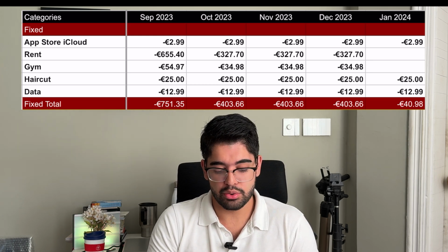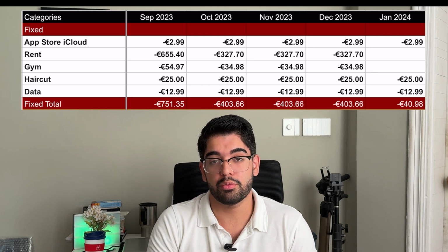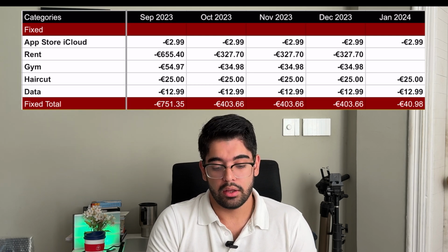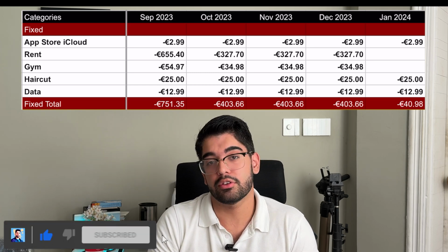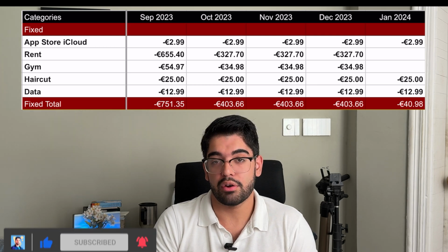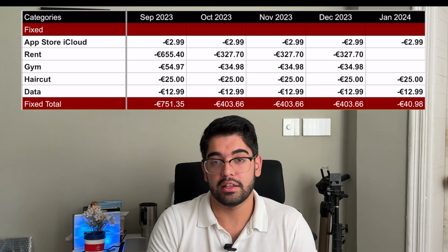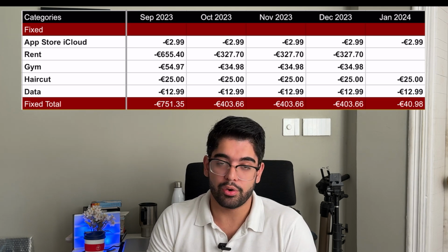Then I use iCloud, which is like 3 euros per month, which gives me 200 GB. You can use that if you are an iPhone user, or if you use Google Photos or something, you might have something similar, so keep something for that. Or if you use Netflix or any other streaming services, you can keep a budget for that on a monthly fixed cost. So more or less my monthly fixed costs were 400 euros.